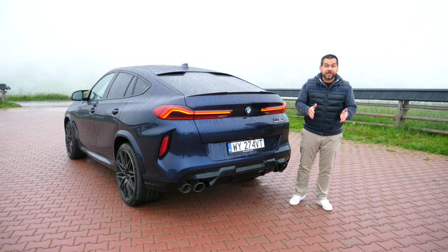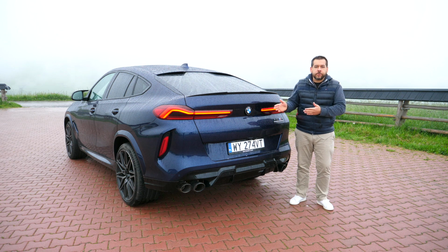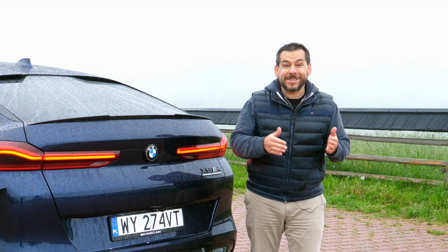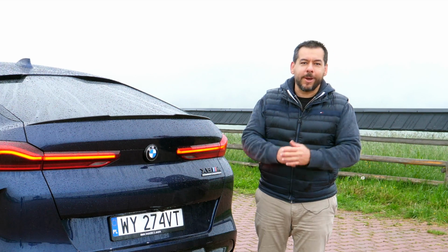The BMW X6 as such turned out to be a surprisingly practical car. It can haul a lot of luggage. It's user-friendly. It's comfortable even in the M spec. Also, the BMW X6 M Competition lets you do things that your grandchildren will only read about.